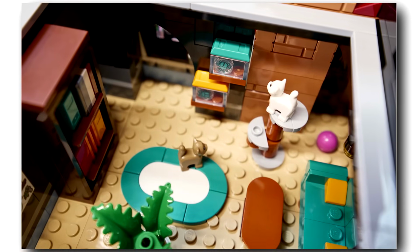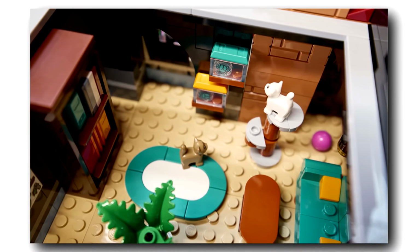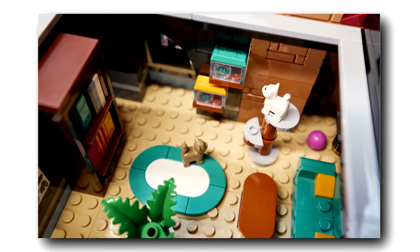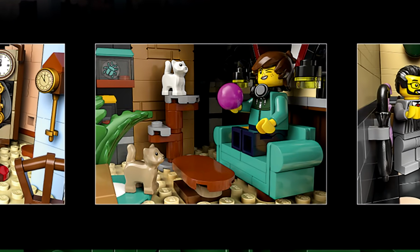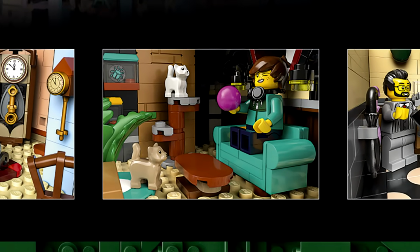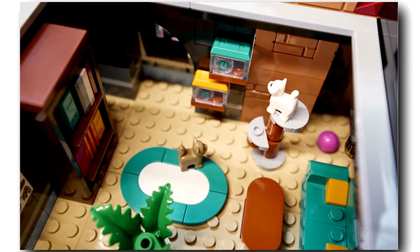The final floor is this apartment in the attic. The apartment in the attic comes out slightly more modern than the rest of the set. It's probably that aqua coloring for some of the interior. I love that aqua color. I don't think it fits out of place in this room. Again, with the whole building, it's just a little bit, I don't know, not in the same time period as the other stuff. Maybe I'm being too harsh there.